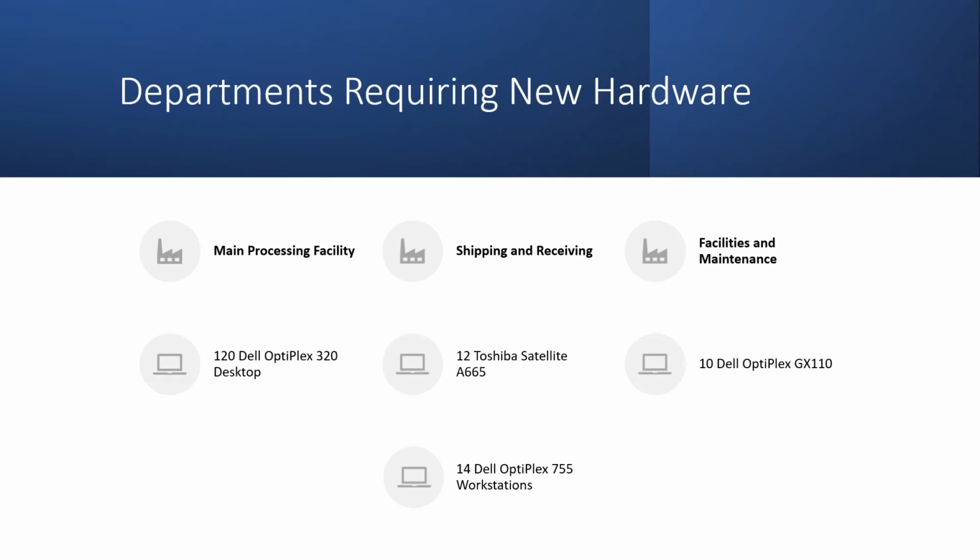And so I'm looking at the departments here that do require new hardware. We have the main processing facility. This is where the bulk of the ones that are quite old fall into. There's 120 deployed that are running on this older Dell Optiplex 320 desktop. That's a pretty old system. And the fault really is mostly the CPU and the motherboard that supports that CPU.